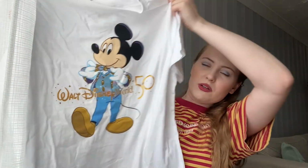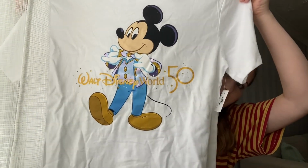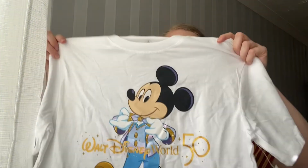It says Walt Disney World 50, and the material, I wish there was a way for me to show you and make you feel it, but I can't. It's like cotton, but it's really soft and really breathable. So this would be a fantastic top to wear around the parks. It would also be a fantastic top to sleep in, if you know what I mean. That material feels like you could have a good night's sleep in it. They only did Mickey.